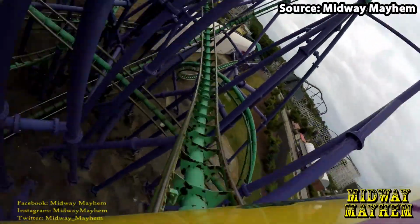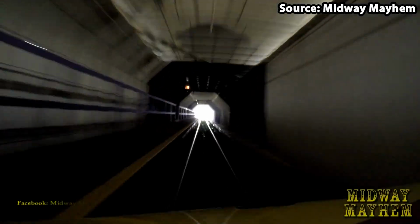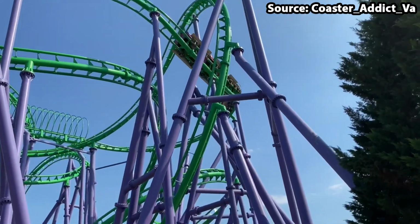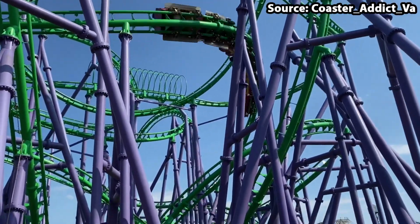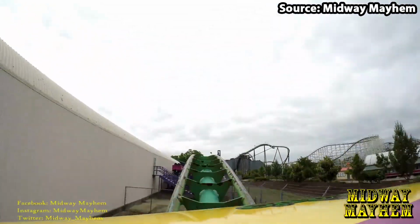Although in my eyes what makes it so amazing is the fact that from the moment you launch off, to heading around the spaghetti style layout full of endless inversions, twists and turns, to even getting off, you'll be quite literally non-stop blown away.